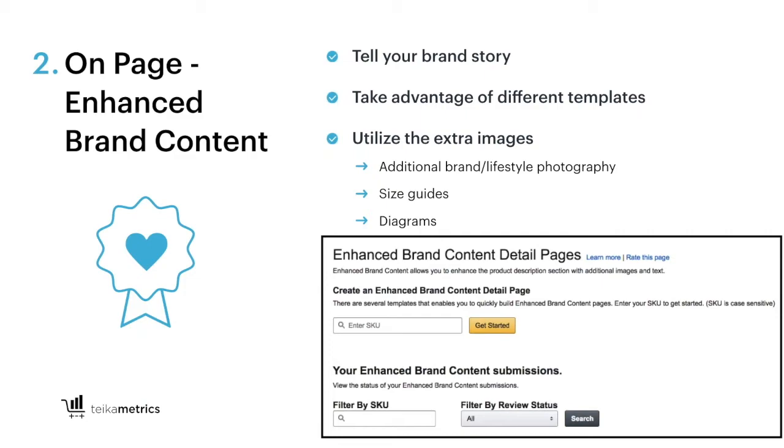Absolutely. This was previously something only available through Vendor Central, and it was called A+ content. But now that it's opened up for Seller Central brand customers as well, it's absolutely something you should be building out, and we've seen it has a proven impact on conversion rate. It just gives you that much more real estate on the Amazon product page to tell your story and show more content and really display the value proposition to your customers.